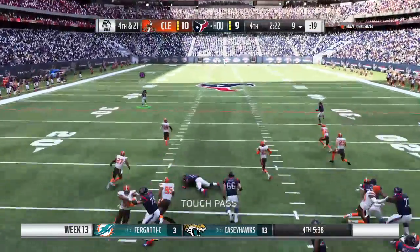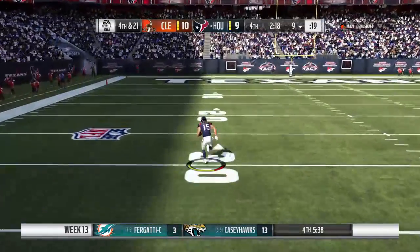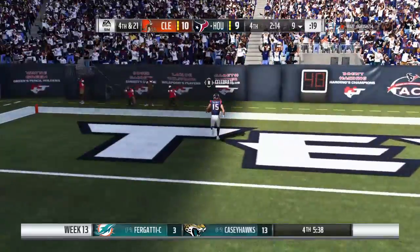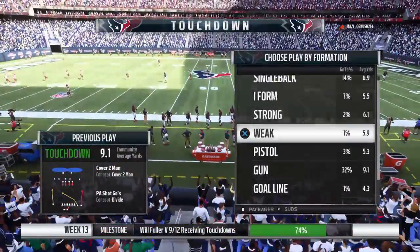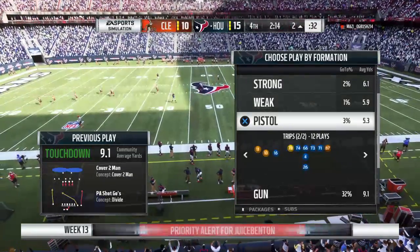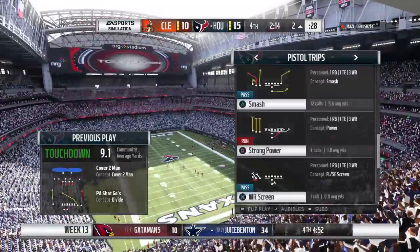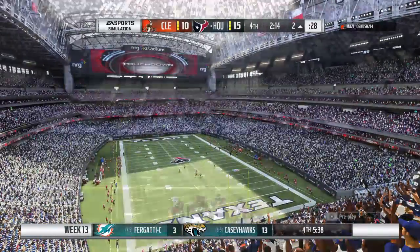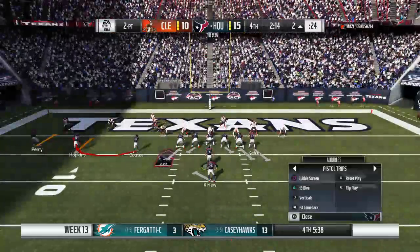Desperation time. Watson on 4th down. Oh, wide open. Complete. Touchdown, Houston. Will Fuller. 91 yards. And the Texans have taken the lead here in the 4th quarter. All right, now a big 2-point conversion attempt still to come.